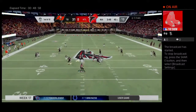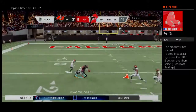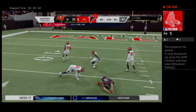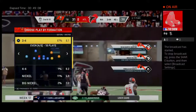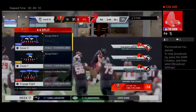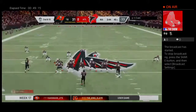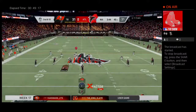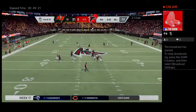From the gun, Ackerman taking a shot for Samuel. And that will be incomplete. Would have been a big hitter if they had connected. Instead, it's second down. This defense was definitely alert to the possibility of the deep ball, and they were more than ready for it. They've got the lead, fourth quarter. Maybe can expect more passes like that downfield.